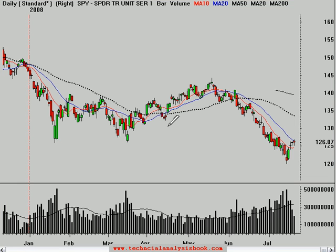Today is Monday, July 21st, 2008, and the market's just closed. The S&P 500 finished with a gain of 10 cents, and you can see here it's still struggling with this declining 20-day moving average. And the real big thing that jumps out at me is the real dry up in volume in here. The market is still kind of struggling in this area.